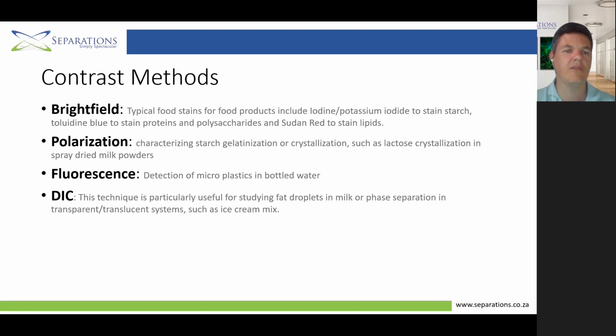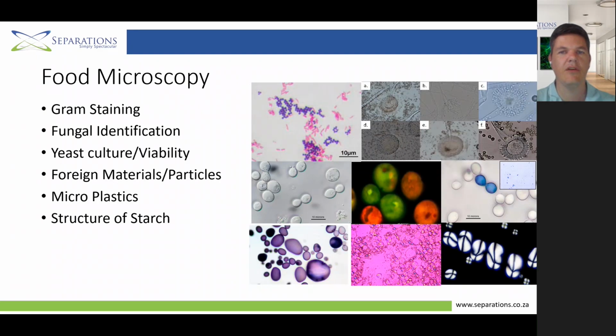In polarization, this is mostly used for characterization of starch gelatinization or crystallization, and this is specifically used in spray-dried milk powders. For fluorescence, this is mostly to detect microplastics in bottled water. And for DIC, it has applications to look for fat droplets in milk or phase separation, so ice creams, yogurt, those types of products. Generally, these are the most common applications you would see in a food microscope setting.